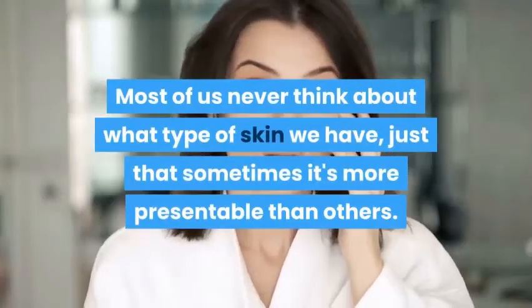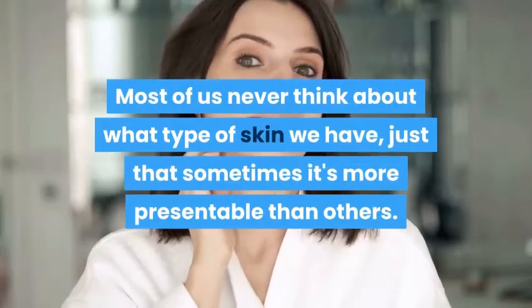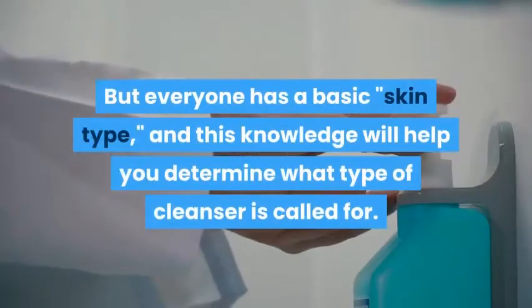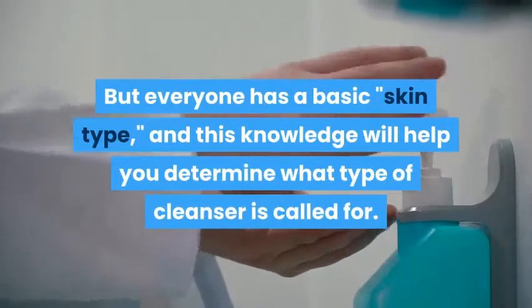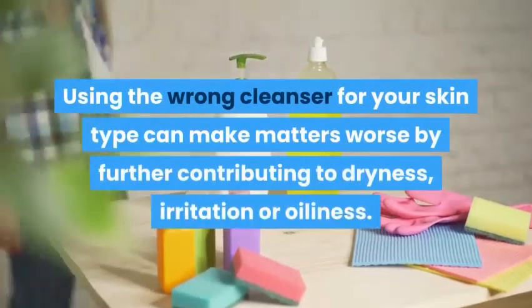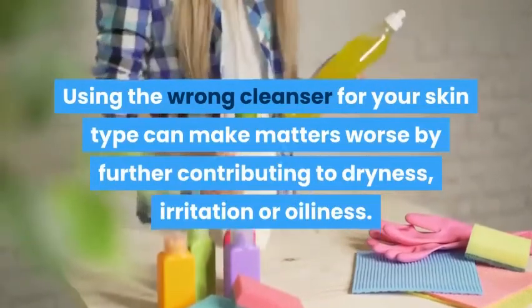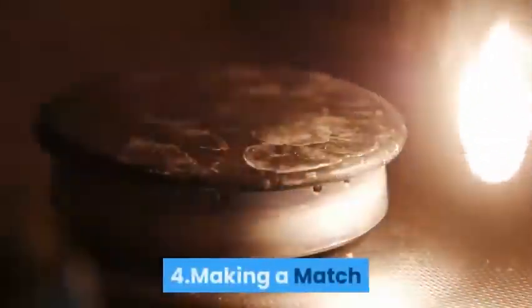Most of us never think about what type of skin we have, just that sometimes it's more presentable than others. But everyone has a basic skin type, and this knowledge will help you determine what type of cleanser is called for. Using the wrong cleanser for your skin type can make matters worse by further contributing to dryness, irritation or oiliness. 4. Making a match.